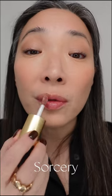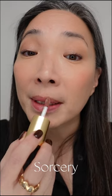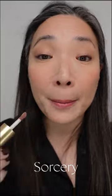Next, we have Sorcery. This is a beautiful nude shade. I can imagine myself wearing this every day. And if you guys have any experience with the Gloss Embrace lip glosses, you know that this formula is incredible.